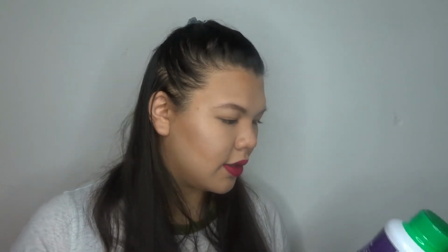This is easy to digest. A2 milk, long life semi-skimmed cow's milk. I don't know how I feel about these long life milks. I don't know a lot about them, but I see them in Tesco's and stuff and I just don't know how I feel about them.